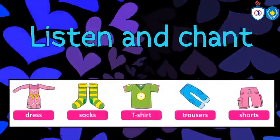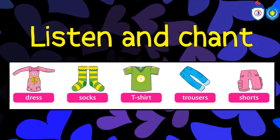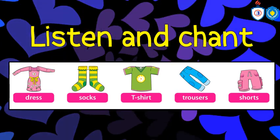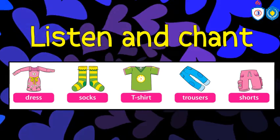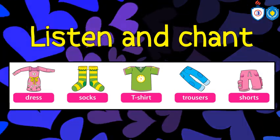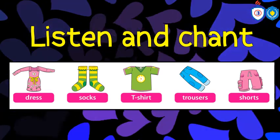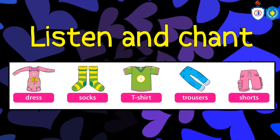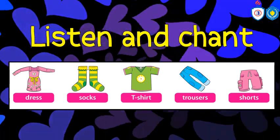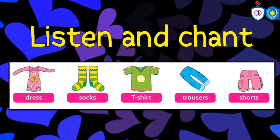Listening 75. Listen and chant. Dress, dress, dress. Socks, socks, socks. T-shirt, T-shirt, T-shirt. Trousers, trousers, trousers. Shorts, shorts, shorts.